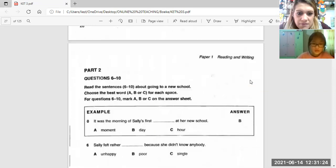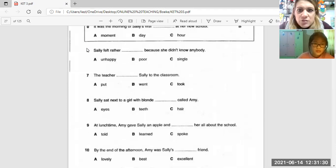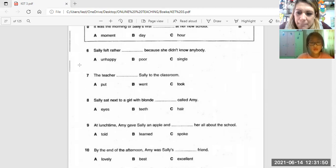Okay, let's have a look at number 2. Now here you have to choose the best answer. Okay. Sally felt rather blank because she didn't know anybody. How did she feel? Did she feel unhappy, poor, or single?